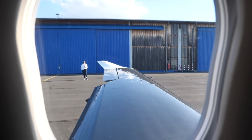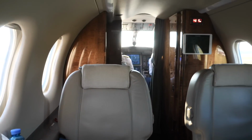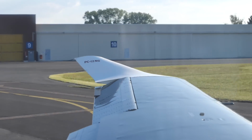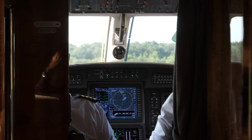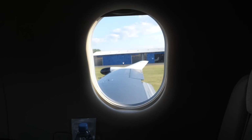Now, of course, the point of private business air travel really is the time you save, right? And we can see that here. From getting to the airport to literally having the engine turned on and starting to taxi, that took like 5 minutes. That was crazy. Anyway, before we talk anything else, let's go ahead and taxi and take off.